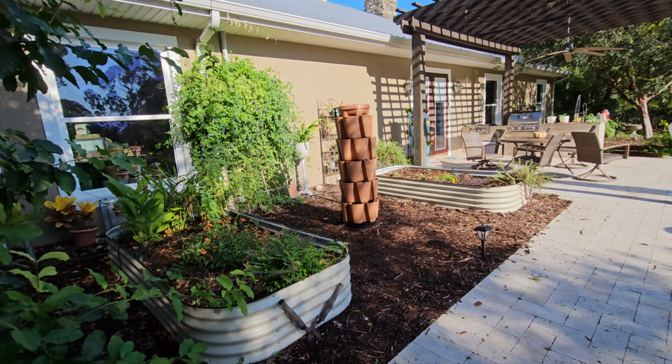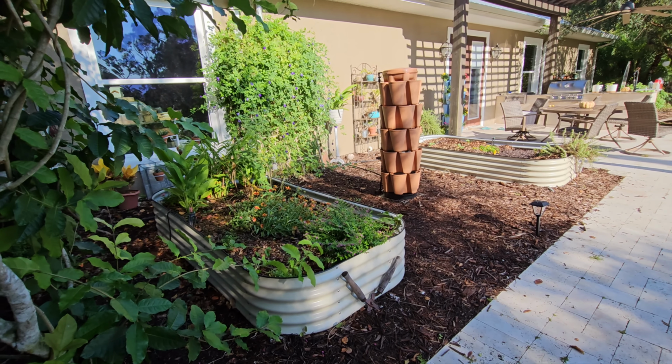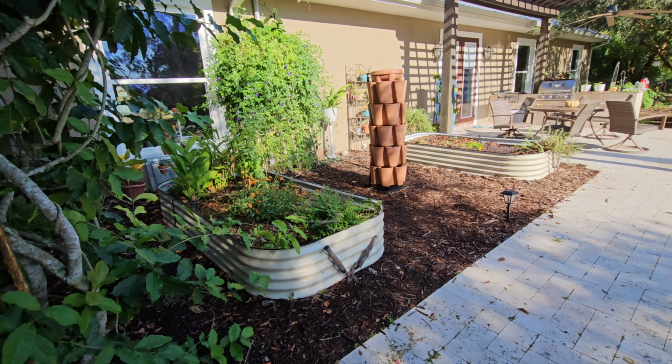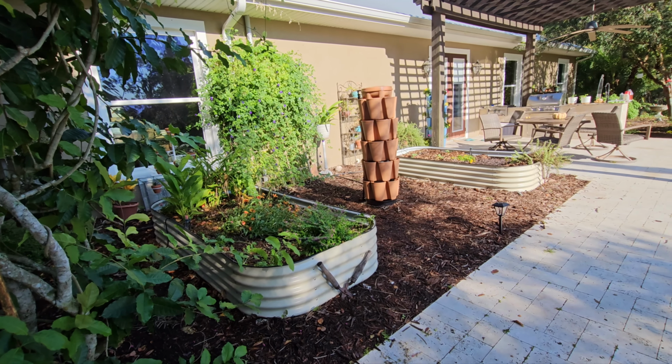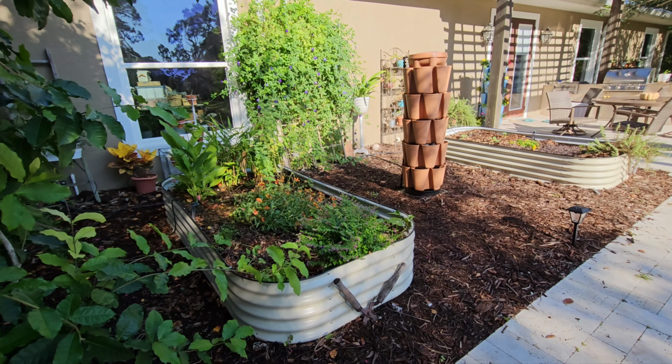Last night I actually had to put a sweater on to come work in the garden. I know that sounds crazy. It's just been so hot, and I'm so relieved that we're finally getting a little bit of cooler breezes, at least in the morning and in the evening.